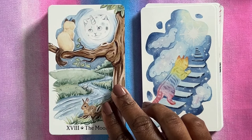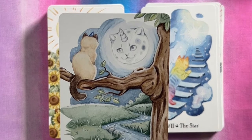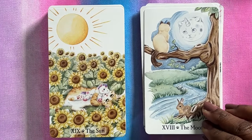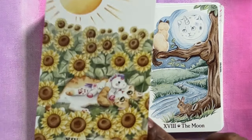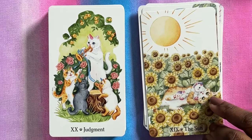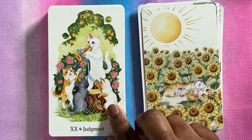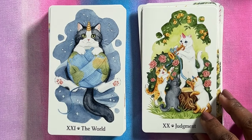Moon. I love the cat moon. I pulled this card and I was like, this is so stupid cute. I can't even take it. The cat in the moon instead of the man in the moon is too cute. There's the Sun. I don't know if you can see him hugging his little unicorn down there. Super cute. Judgment, looking very happy. And the World.